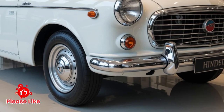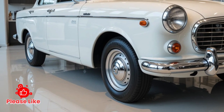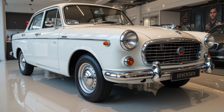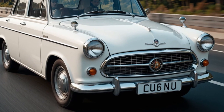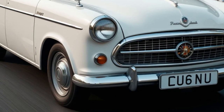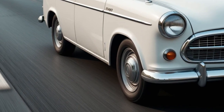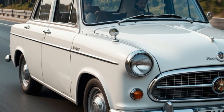The Hindustan Ambassador is a perfect example of timeless design. Based on the British Morris Oxford Series 3, its rounded shape, wide stance, and signature chrome grille give it an unmistakable presence. The design remained largely unchanged for decades, and that's what makes it instantly recognizable. The Ambassador's boxy yet elegant curves make it look stately and solid.